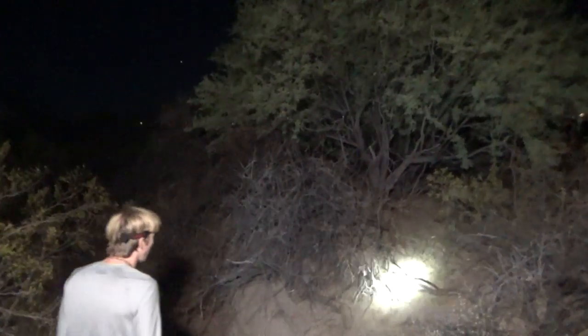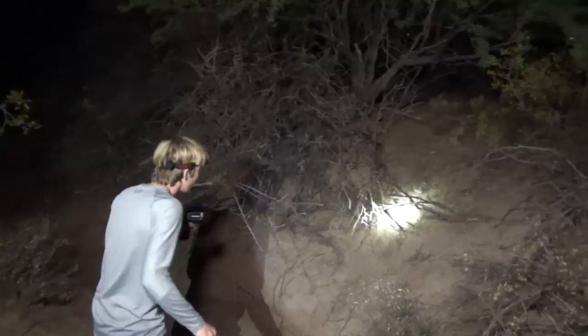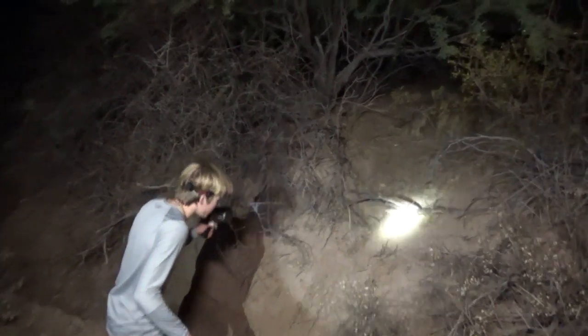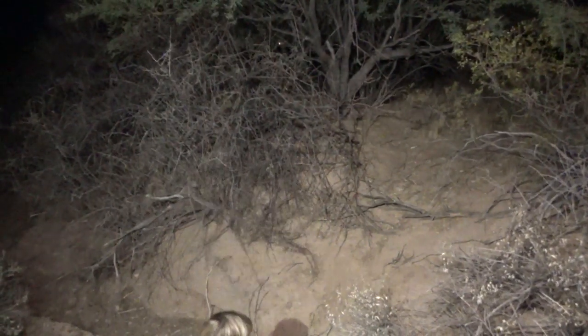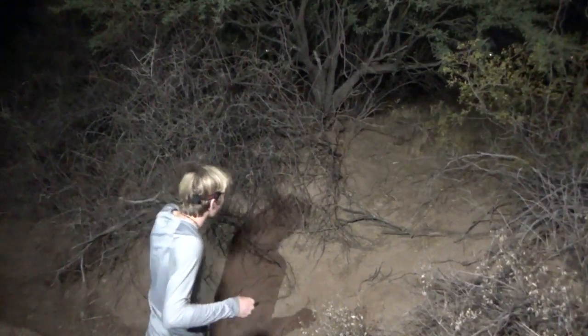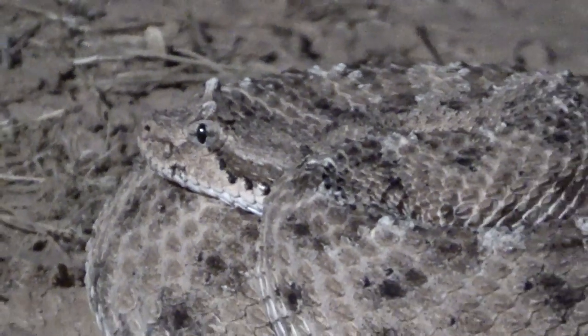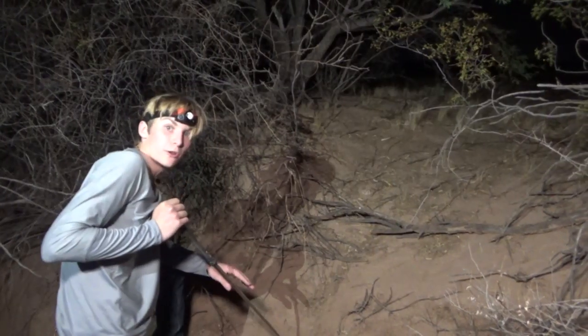Yo, sidewinder, look at this. That's a sidewinder. Look at the little horns on top. I'm just gonna put that there for now and kind of turn off my light. And it's just sitting there. This is a really good spot for sidewinders, and that's actually what we came here looking for.